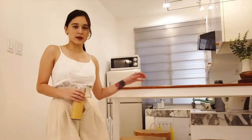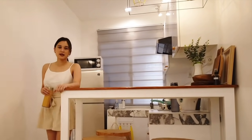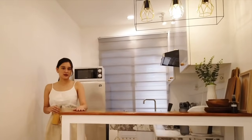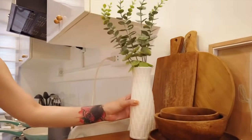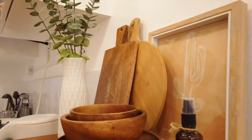So this dining area, pinakustomize namin yung table namin. So it's a breakfast nook, dining table, wine bar, that one. And it saves space talaga. Yun. Tsaka matibay siya. It's wood na pinagawa namin. Tapos over here, naglagay lang ako ng mga display na binili ko sa Dapitan Arcade. Ito sa Mr. DIY. Thank you, Mr. DIY. Napakamura. Tapos yan. And naglagay lang ako ng frame. Tapos nilagay ako ng print.